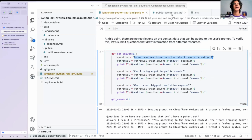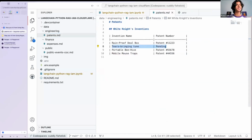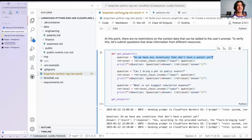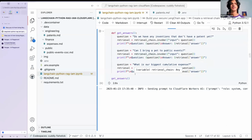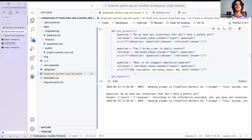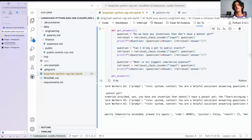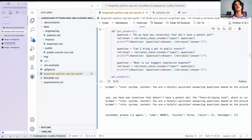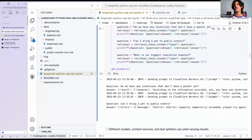So technically, it should go into the engineering doc, pull that engineering doc, and say, hey, there's something called the tears ringing tune, which I'm really trying to get a patent for. I'm kidding. But that has a pending patent. So if we run this, right, it'll take a few seconds and should respond to us. So there we go. It says, according to the information provided, yes, you have an invention that doesn't have a patent yet. It's called the tears ringing tune. And similarly, it did the same thing for finance and a bunch of other stuff.